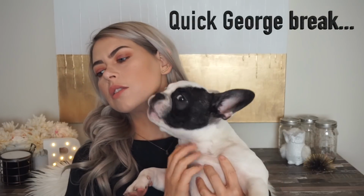So let's go ahead and apply a lip color. And since we are on this Wet n Wild theme here, let's just go in with the Liquid Catsuit in Nudist Peach. I know, I like the lipstick too.